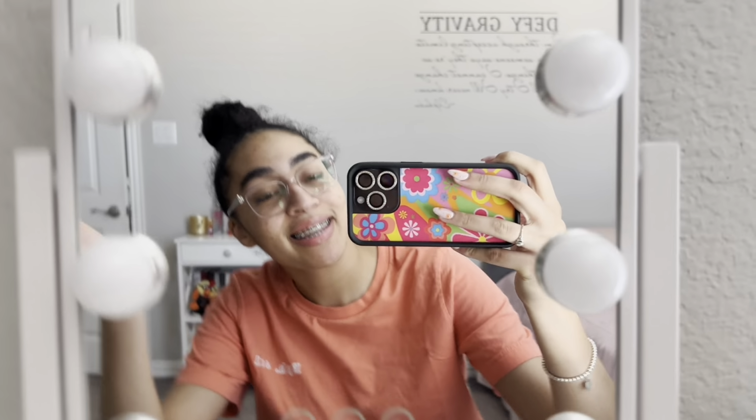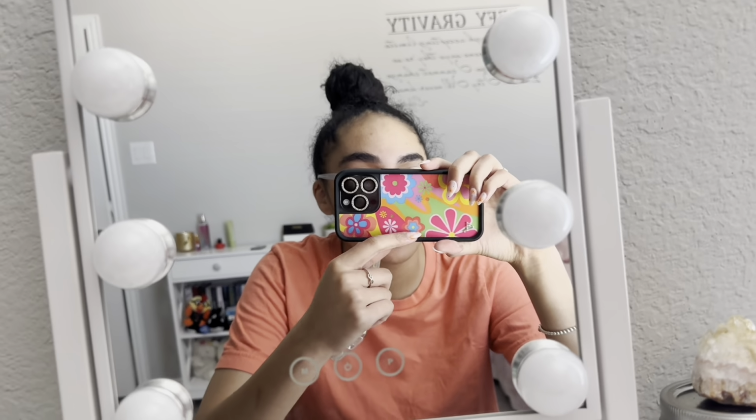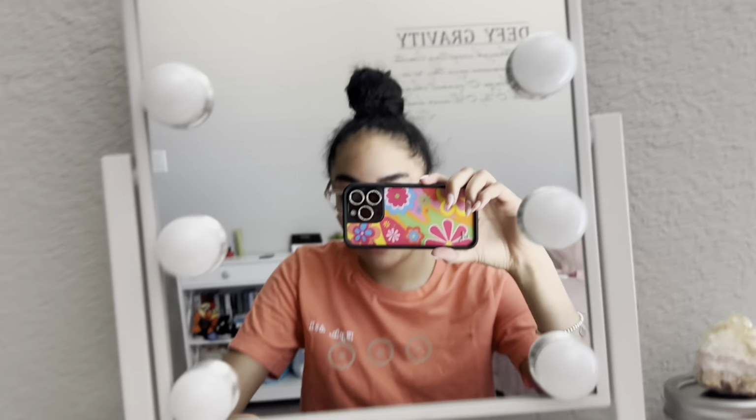I had to clean my camera lenses because they're dirty, so that took a while. But I cleaned them, and we're back. And here's the case on. It feels so different because every time I go from a regular case like this to a Wildflower case, the bumpers right here feel weird, but yeah, it feels different. It feels like a new phone.